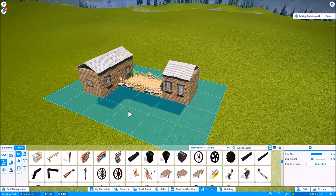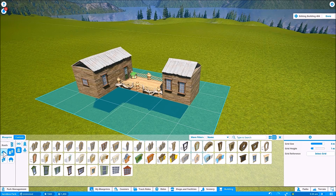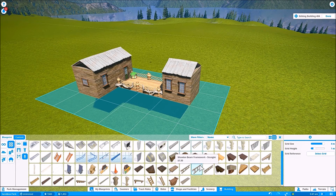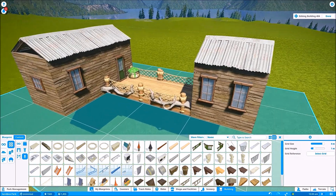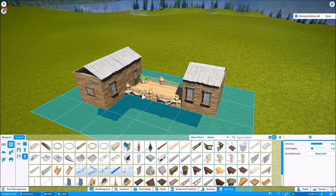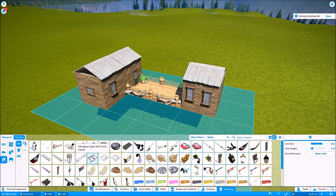So yeah, anyways, guys, let's see if maybe we can. Oh no, like I said, this is just a really rough draft, but we could even use the decorative wood railing on this. But like I said, I love the look of this rope. That and the western log are two of my favorite pieces in the whole game. Totally awesome. Let's see here.